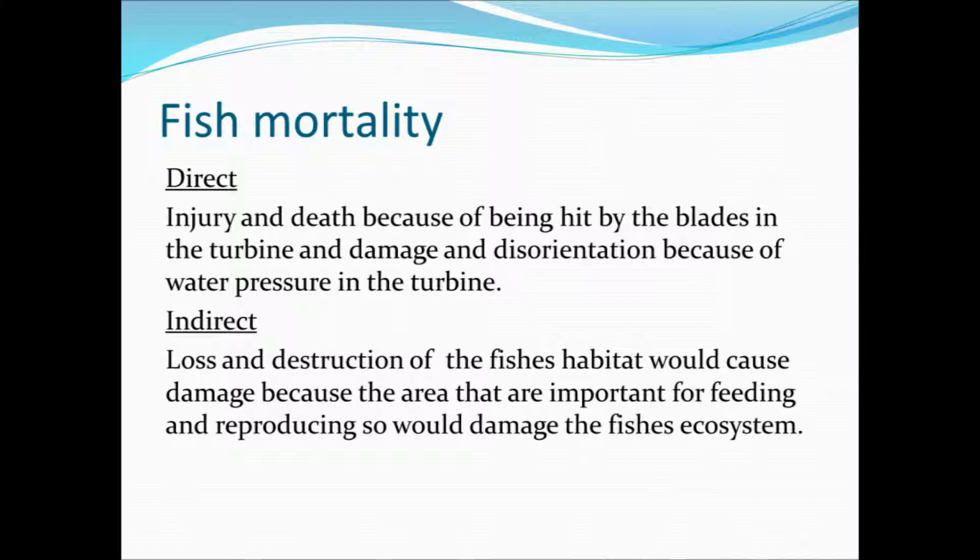Other environmental impacts are the carbon output when the turbine and the barrage is actually being built. The building and transportation of the turbine and materials would contribute largely to the carbon output of the barrage. This would hopefully be offset by the green energy produced in the barrage.